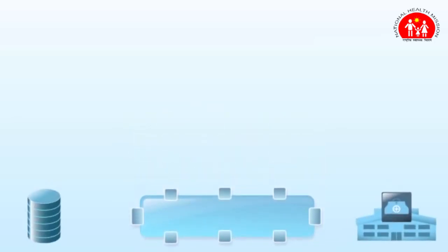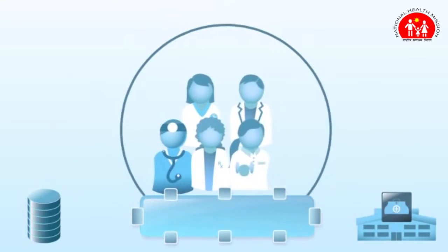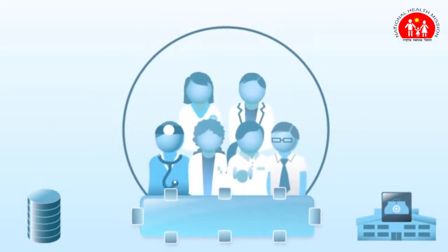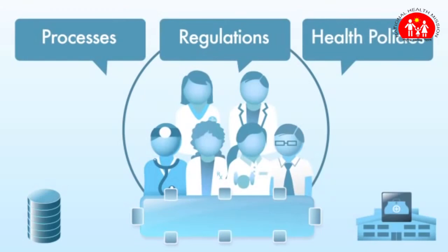It's about more than simply connecting facilities through technology. It requires an ongoing dialogue between practicing clinicians, healthcare leadership, and technology experts so the electronic exchange of information fits with clinical practice needs and aligns with required processes, regulations, and health policies.